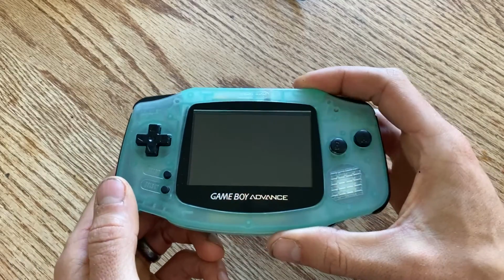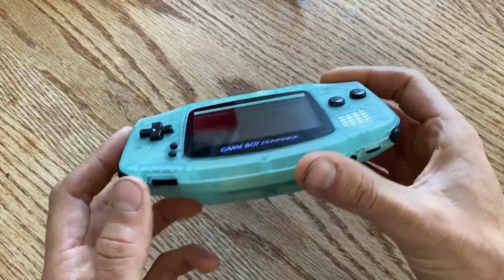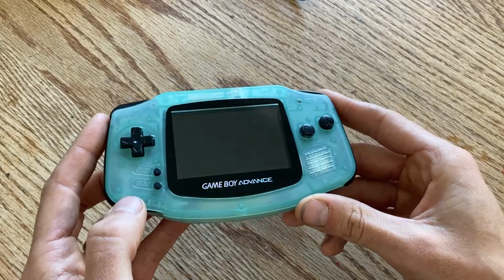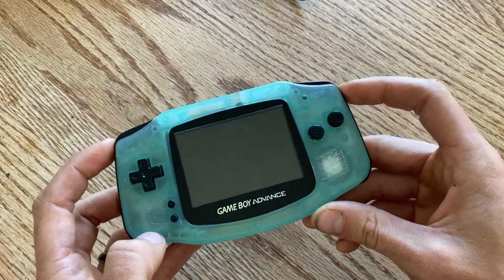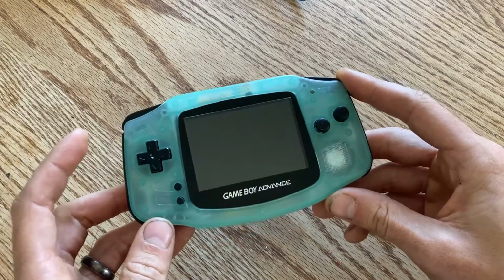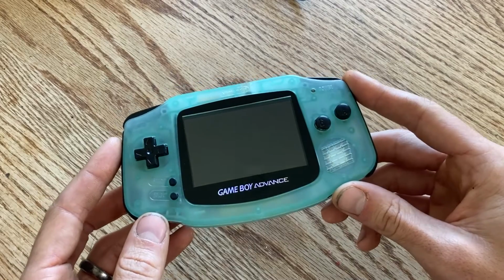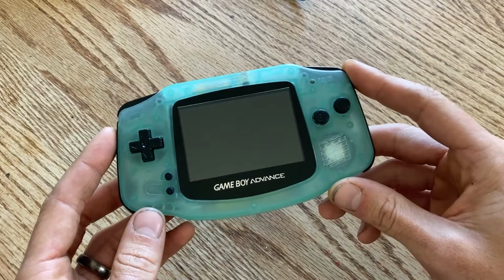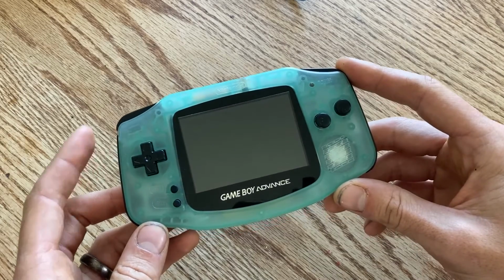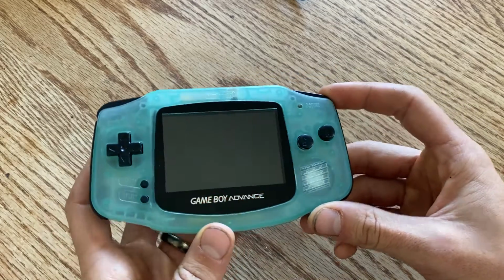Now, obviously, you can see that I replaced the shell of the Game Boy Advance. This one is translucent, which is reminiscent of the Atomic Purple Game Boy Advance. But I definitely like this style, and it glows in the dark too. I'm not really sure how I can show that off here during the daytime unless I took the camera in the closet, which I'm probably not gonna do. But trust me, it glows in the dark.